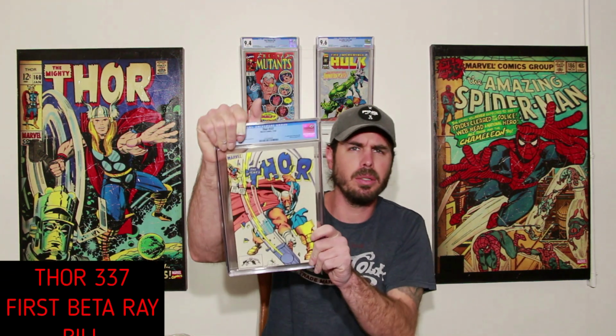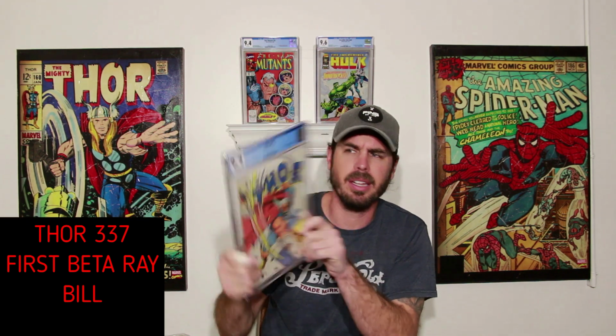So let's go to the next one. Obviously, we know it's going to be the Thor 337 first Beta Ray Bill. Again, there's really no reason to hide anything. I just like to look at it because, you know, if anything else happened to it that wasn't there before. So there's a couple other spine ticks in here. It's kind of weird. But I'll let you guys go ahead and take a look at the grade. Let you guys take a peek at that.